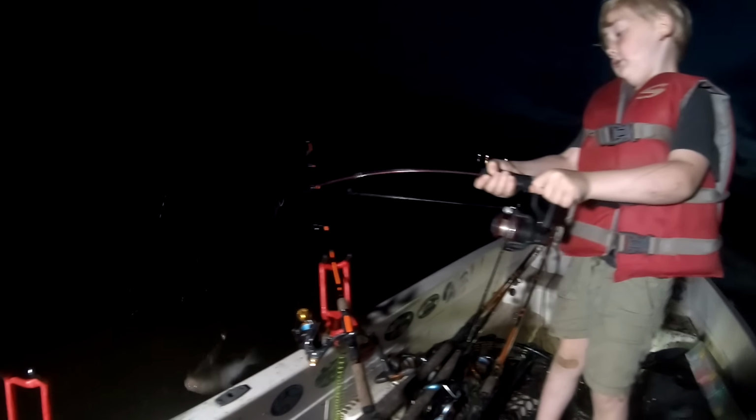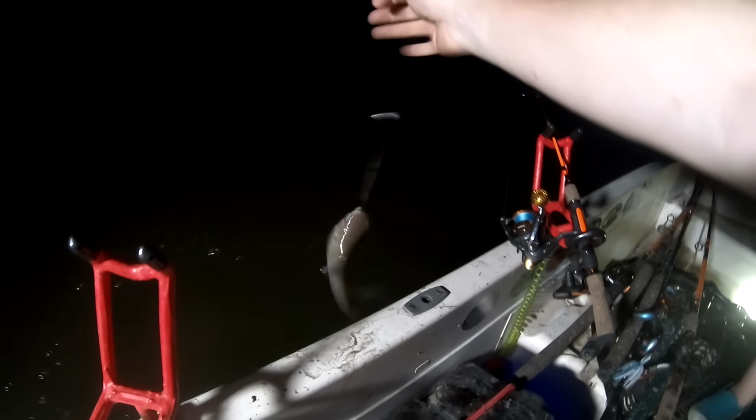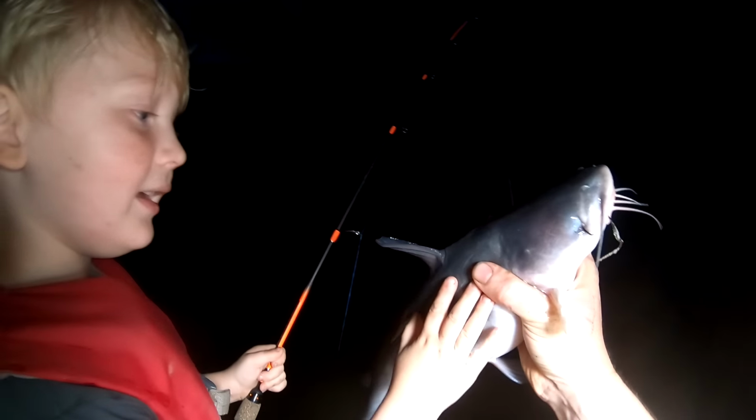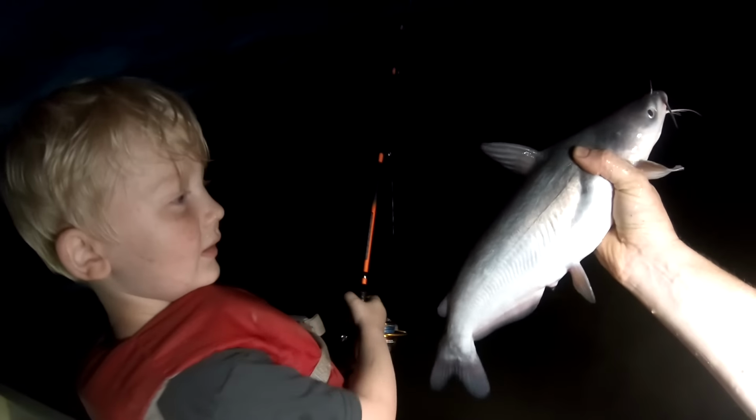Oh, look at that! A little tiny catfish. Look at that. Oh, look at that, Nate. There's another one. Yeah, reel him in, reel him in. There you go, bud. Nice blue catfish. Nice line. All right, we're gonna throw him back, okay?